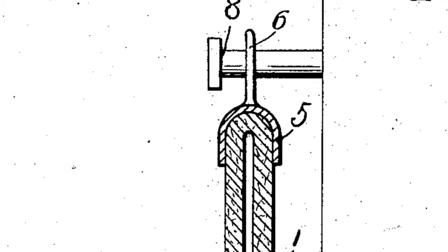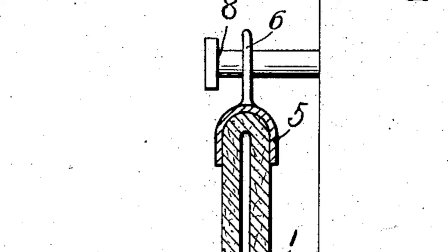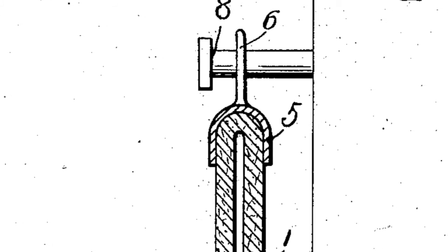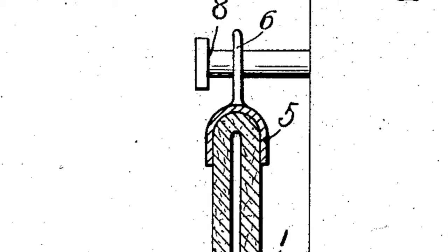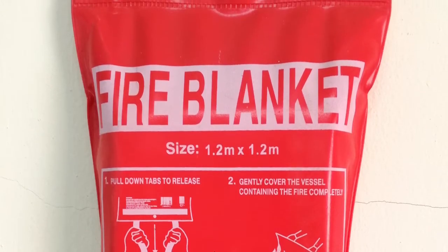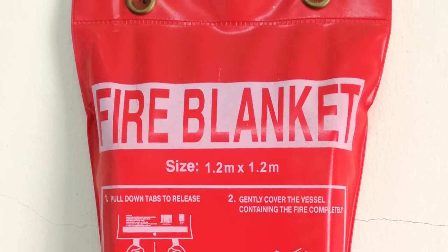It also had to be out of the way and not easily removed in order to ensure that once it's installed, it'd be there when you need it. So Mr. Bishop's patent is pitched as accomplishing those goals. The blanket can be hung up near potential fire hazards, high up and out of the way, and the hook is designed to need considerable force to remove the blanket. It's the early version of in case of fire, break glass.